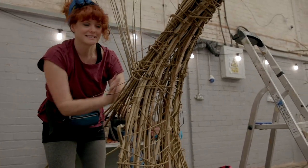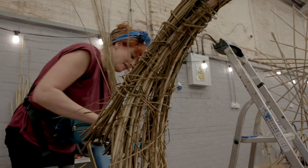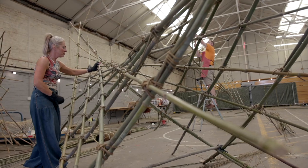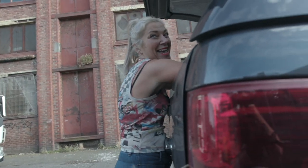Another day, another sculpture. Trying to beat the clock now before we take it off. I thought we had till half 7. Have you finished? Did you do it in time?